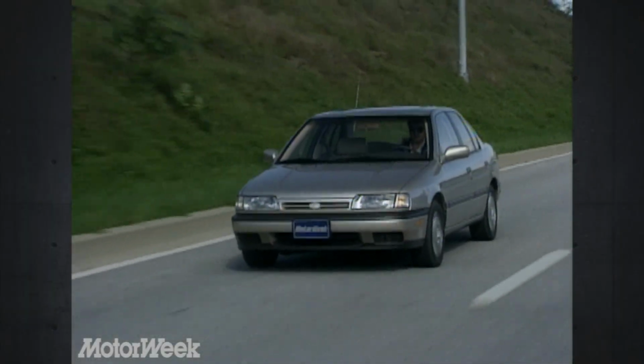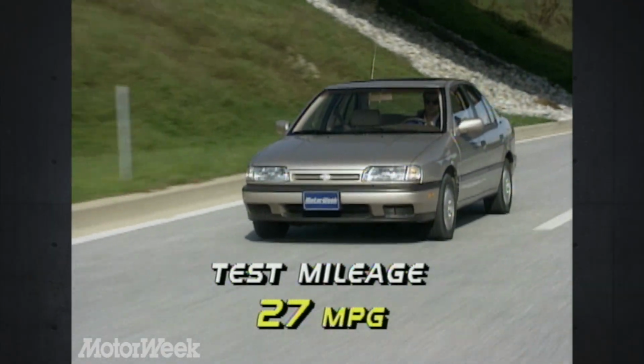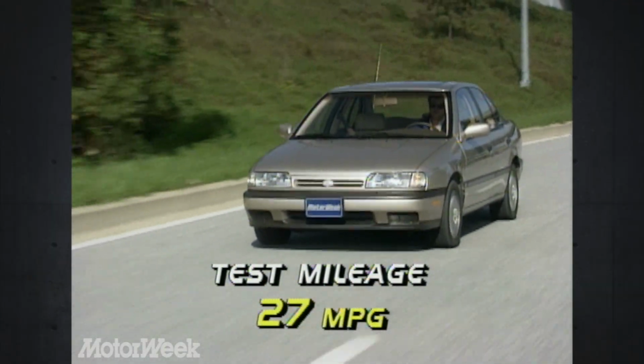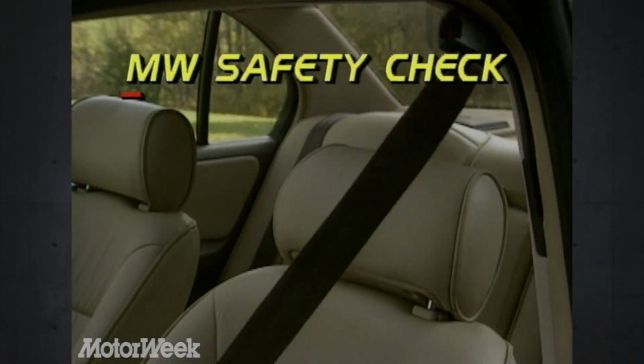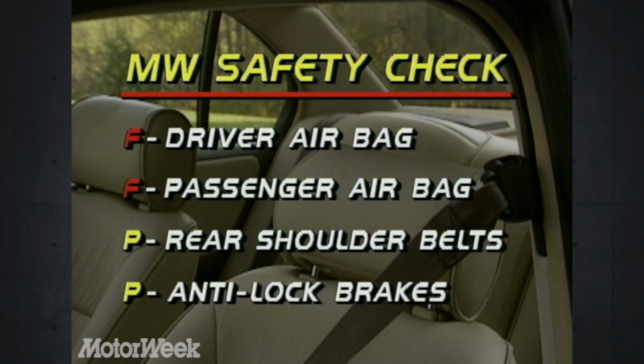The G20 is EPA rated at 24 city, 32 highway. We managed 27 miles per gallon in typical driving. In our safety check, the Infiniti passes with standard anti-lock brakes and rear shoulder belts, but it fails to have airbags, a serious omission for any car that competes in the luxury or near luxury market.